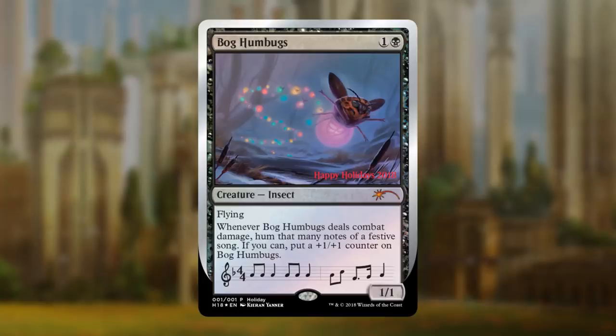So, the ability: it's a 1/1 flyer for 2 mana, creature, insect. When Bog Humbug deals combat damage, hum that many notes of a festive song. Which we can't do because we're on the... Well, yeah.